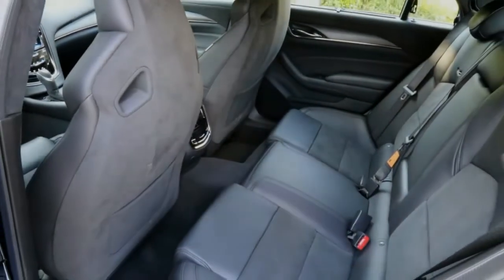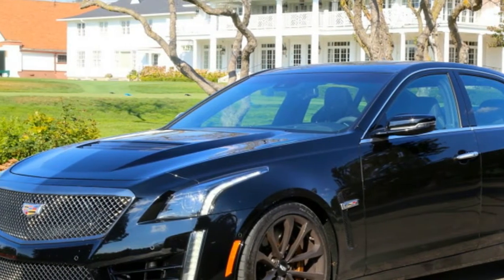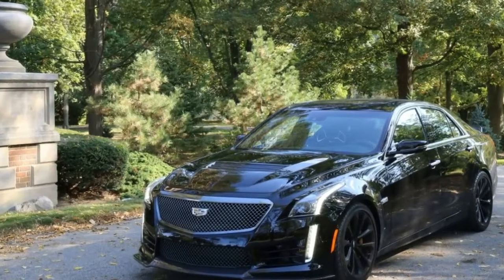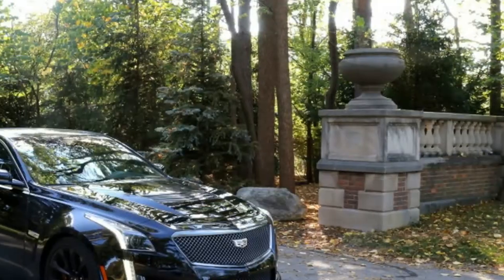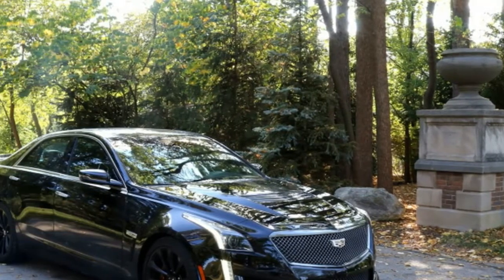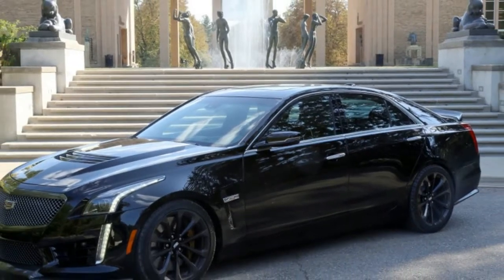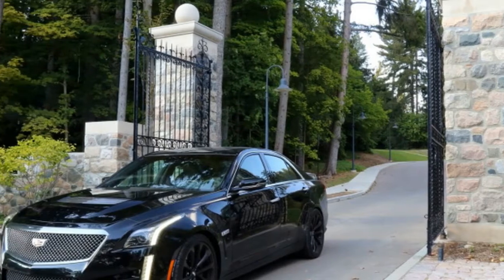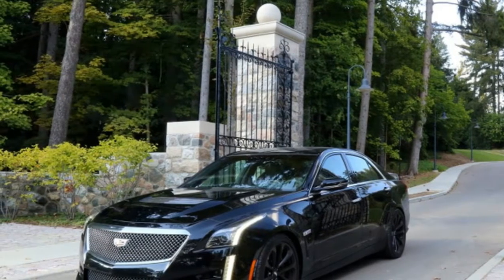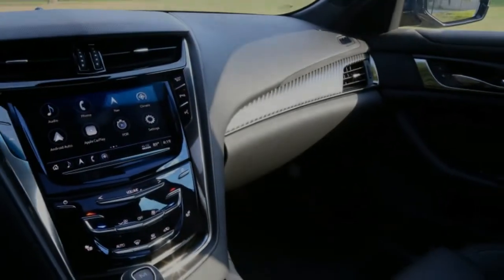2017 Cadillac CTS-V driver's notes, V is for velocity. The 2017 Cadillac CTS-V is as close to a four-door Corvette Z06 as you're ever likely to get. Underneath the carbon fiber hood rests one hell of an engine, a 640 horsepower supercharged V8. It's only slightly less powerful than what you'll find in the Corvette. Thanks to GM's chassis wizards, the car's handling is an equal match for the powerful engine.